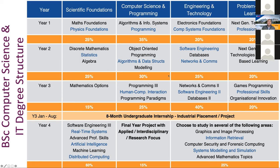And in later years of the course, you get to do a placement in third year. There's a full eight months of a placement period in third year from January to August. And then in fourth year, there are some more advanced courses in areas like AI and machine learning, distributed computing, real-time systems, amongst other areas. There's actually a big array of optional subjects available in fourth year.